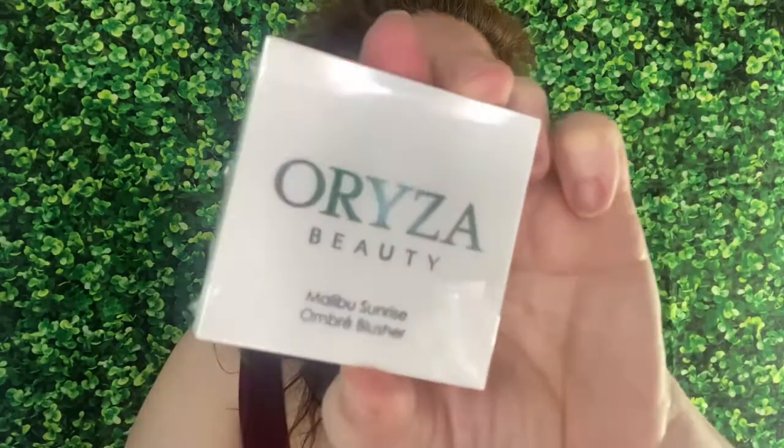Oh, and one more thing that I got from their add-on. Oh, this is from Eres. Hope I'm pronouncing that correctly. And this is their Malibu Sunrise Ombre Blusher. Ooh, fancy. Can I open this? Yep.